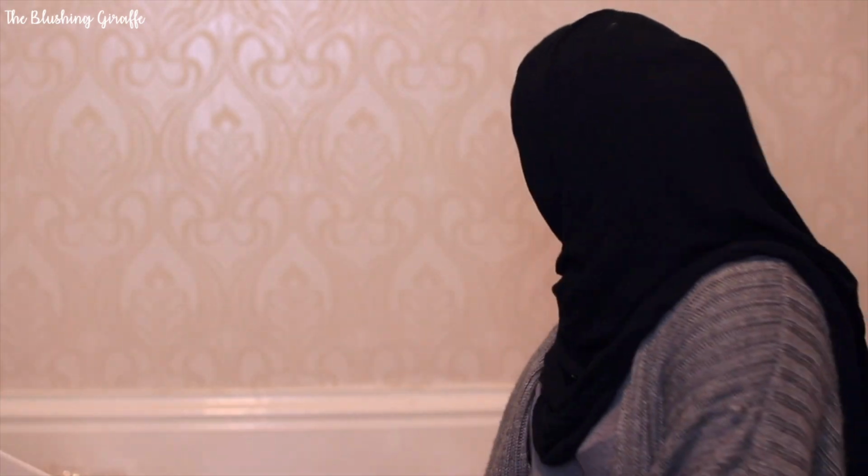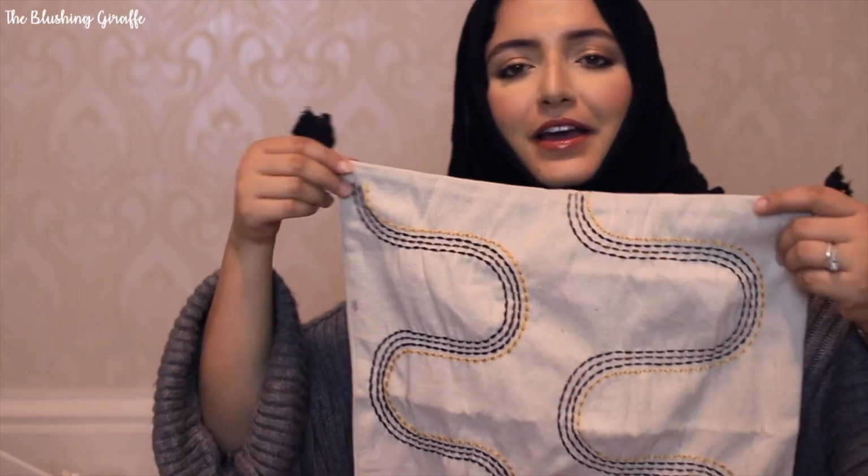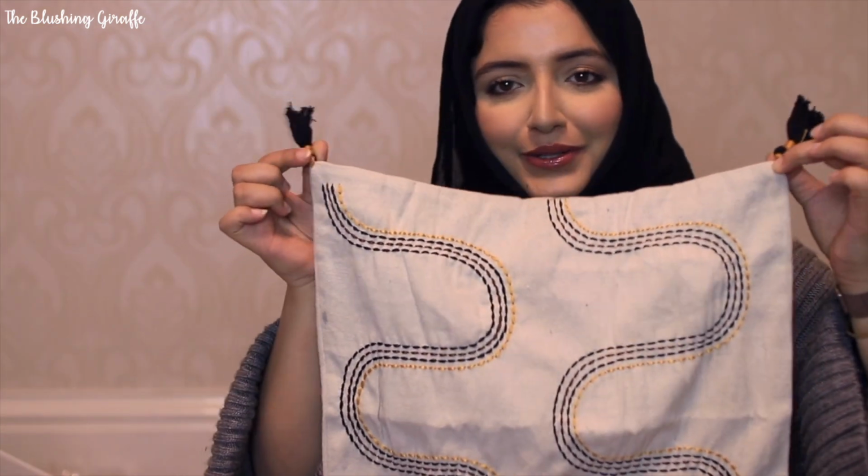And then the final thing are these cushion covers from Beechtree. Cushion covers are 1,250 rupees each. So they're about £5-ish, and you can get cushion covers from the West at the same price, but I don't think the patterns are as cute as these. Maybe they are, I don't know. But this one was super cute. It's got little tassels at the end, and this embroidery. I believe I got 2 of those.